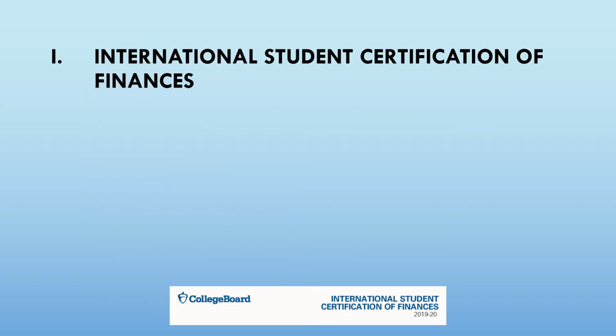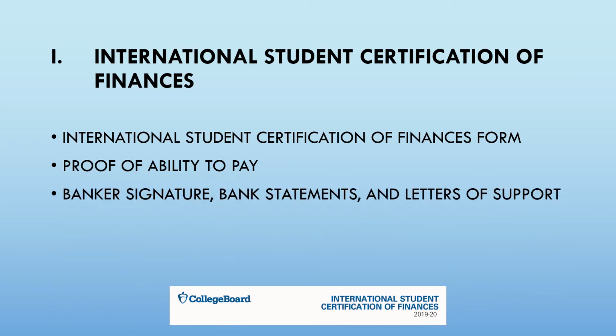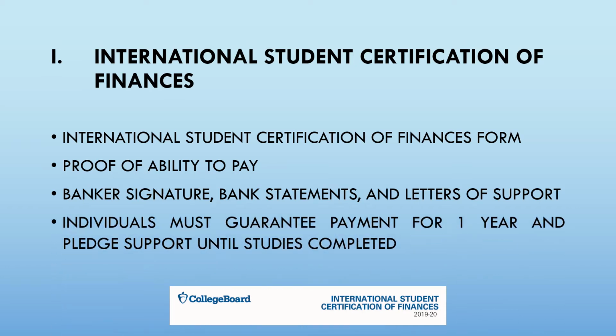After accepting an offer of admission to an American institution of higher education, proof of ability to pay will have to be provided. Most institutions use the International Student Certification of Finances form, which requests information about and proof of funds that will be available to pay for your education. Proof consists of banker signature, bank statements, and letters of support. If support is from individuals, they will be asked to guarantee payment of a specified amount for 1 year and pledge support for additional years until your education is completed.